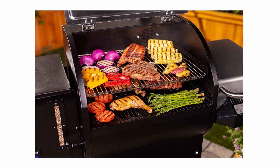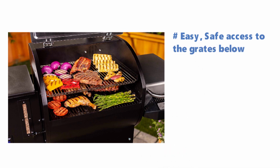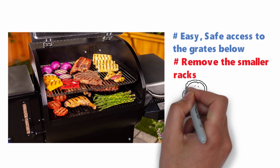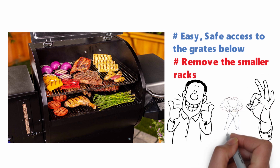The rack also splits in half and slides to the sides, which gives easy, safe access to the grates below. Even more convenient is that you can remove the smaller racks from the smoker and slide them into your dishwasher. It doesn't get much easier than that. We are a bit biased towards pellet grills, due to the fact that they taste better in our opinion and are also healthier for you.